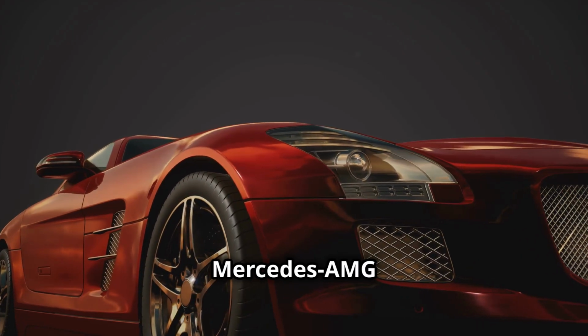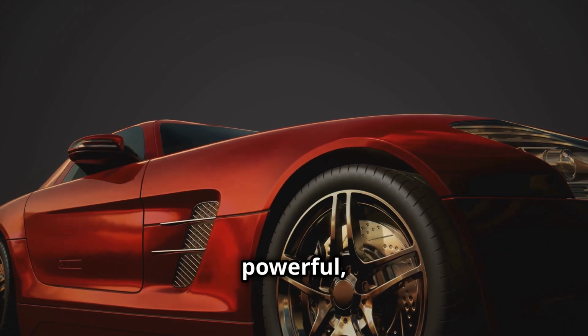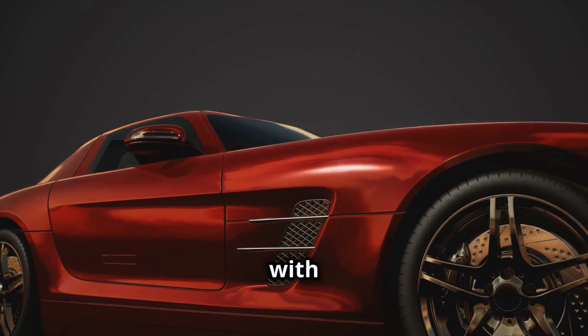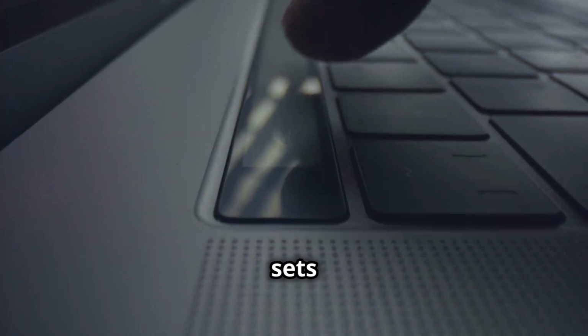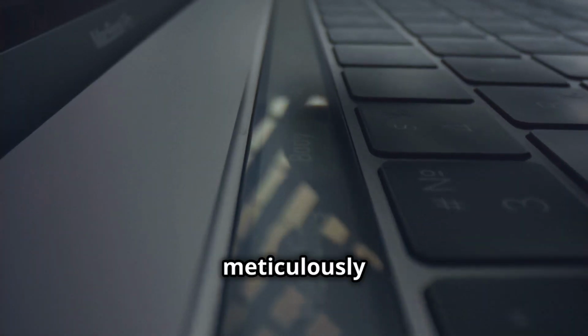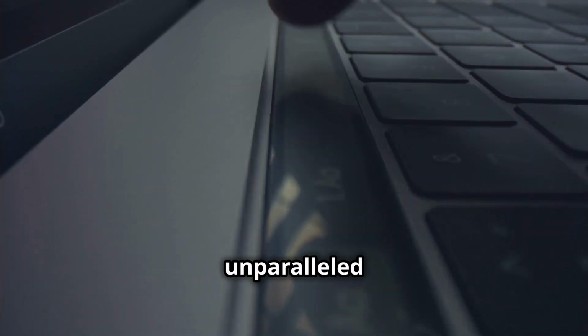Think of it as the Mercedes AMG GT of the laptop world. Sleek, powerful, and designed to turn heads. It's a statement piece that combines speed with sophistication. But what really sets this machine apart is the attention to detail. Every component is meticulously crafted to ensure top-notch performance and unparalleled luxury.